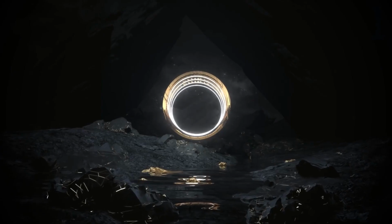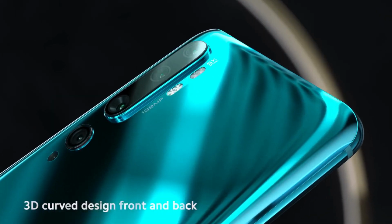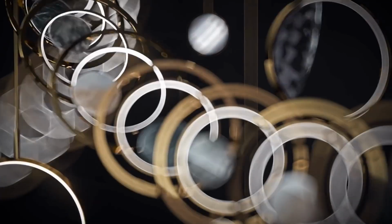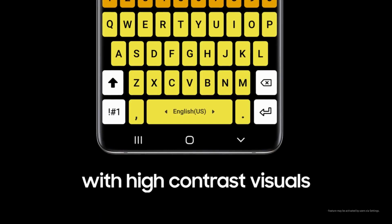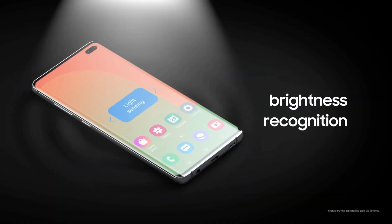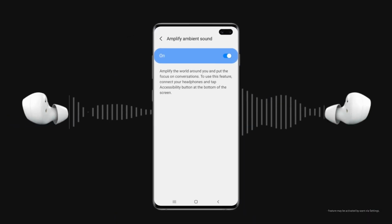Talking about the rumored specifications, there is a primary 108 megapixel camera on the rear along with a 48 megapixel secondary camera and a 12 megapixel third camera. There is 5x optical zoom and support for 8K video recording. Also, it is almost confirmed that the Samsung Galaxy S11 Plus has a display with 120Hz refresh rate. As for the SoC, there is no doubt that the Samsung Galaxy S11 series will have the Snapdragon 865 or the Exynos 990 SoC.